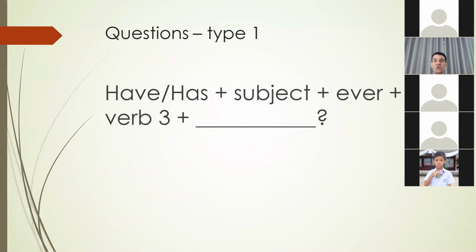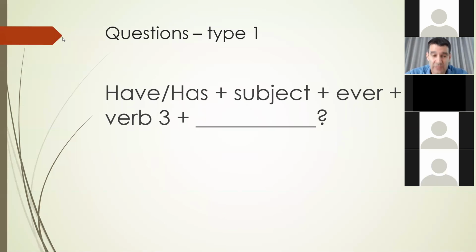Okay, so how about questions? So questions, this is where we start to use ever. So as you can see, subject is not first, as in most questions in English. This time you write have or has first, then the subject, and then ever. So if a positive sentence, you do not use ever or never. Negative, use never. Question, use ever. And then verb 3, and then the object or some more information.